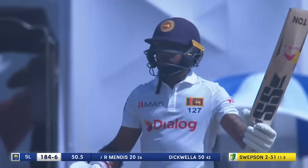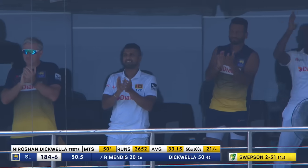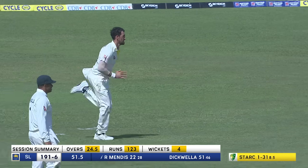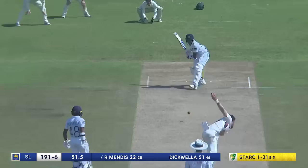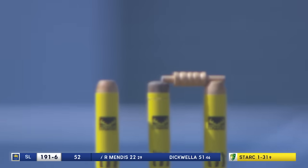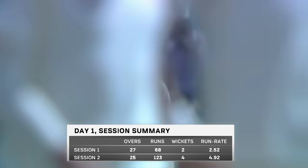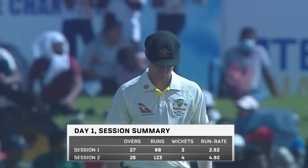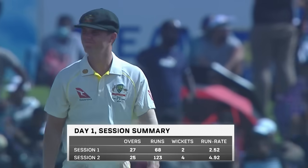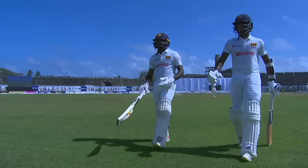I do believe that Dickwella has to be a permanent part of the Sri Lankan Test team at least. Last ball before tea. Safely negotiated. It's 191 for 6, and that should be tea. In fact, it is tea. Sri Lanka have 123 runs in the session for the loss of 4 wickets. But on the flip side, Sri Lanka played some really attacking cricket. They got 123 runs in the session, 4 wickets to Australia. The game's really evenly poised here now. Dickwella's taken the attack up to Australia.